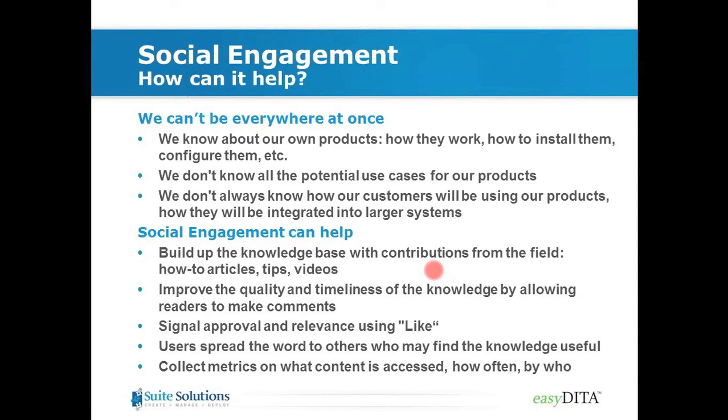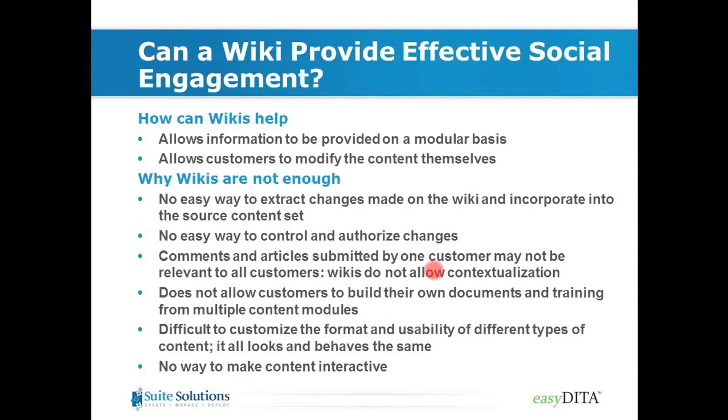Let's say I have a topic out there, and people can make comments. Yeah, this was really helpful. Or here, there's a step that maybe was skipped. Here's a step that you might want to add inside your topic. And you can signal approval and find out who is using the content. Let people spread the word to other people, other users, people in their organization that might find that content useful, et cetera, et cetera.